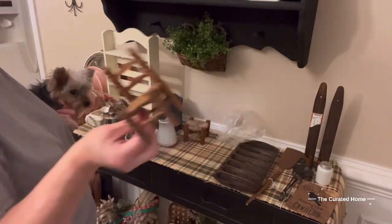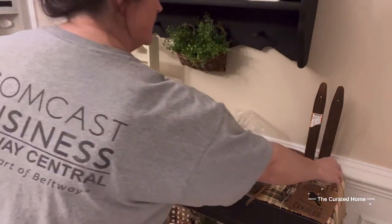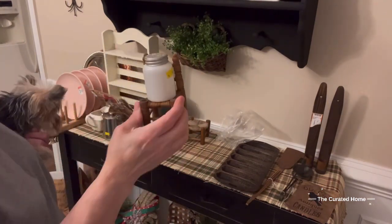It also came with a chair, and I was stumped about, do I just toss this or what? But you know what? I will probably also use this as a stand of sorts, because you could put something little on that and use it as a stand. See, I mean, it'll work.